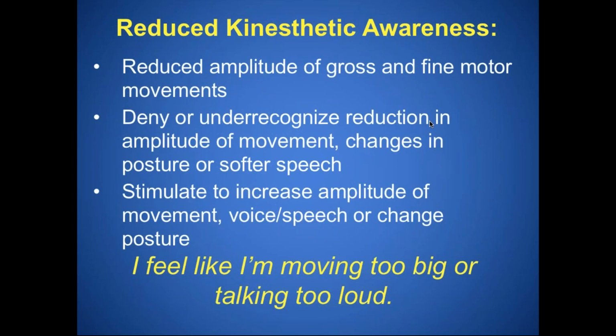Patients with Parkinson's disease also have reduced kinesthetic awareness. That means that they're not always aware of where their limbs are in space. And so this results in decreased amplitude of gross and fine motor movements. So they would have difficulty walking, as well as difficulty with smaller movements, like buttoning buttons or zipping a jacket.